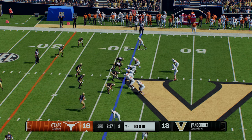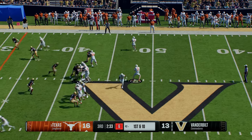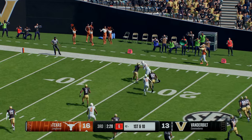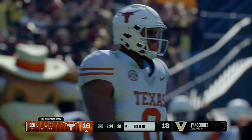And the wideout goes in motion. Off the play fake, looking to throw on first down. And he's got his man open downfield. Tackle made after a big gain.